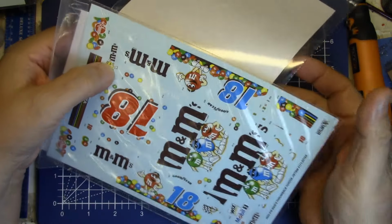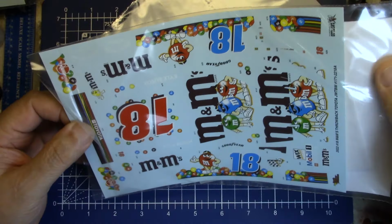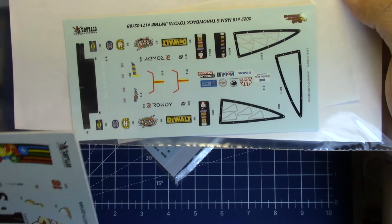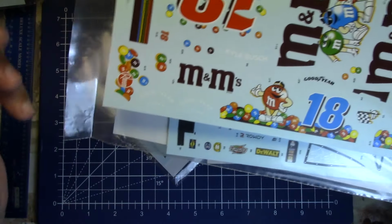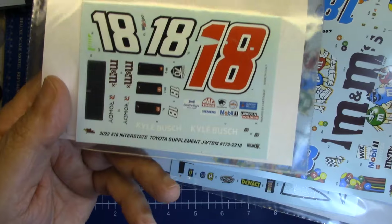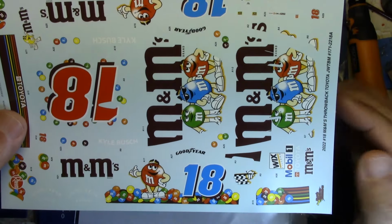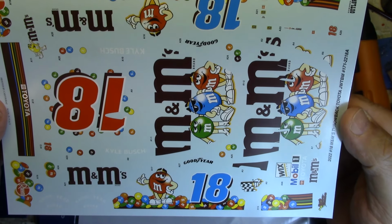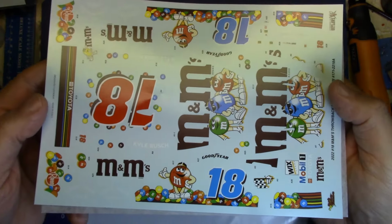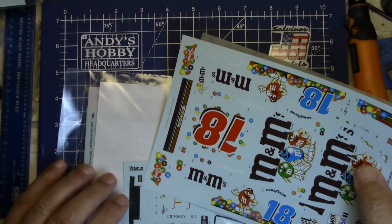And here's the last new one that I got that they're putting out. And yes, it does say printed by Cartograph. Look at that. That's some detail in this. This sheet comes with like three sheets. I guess you get different 18s for the different tracks or configurations that this car would have run. Yeah, that is super cool. The M&M Toyota. That could be a really cool one. It's giving me some ideas.